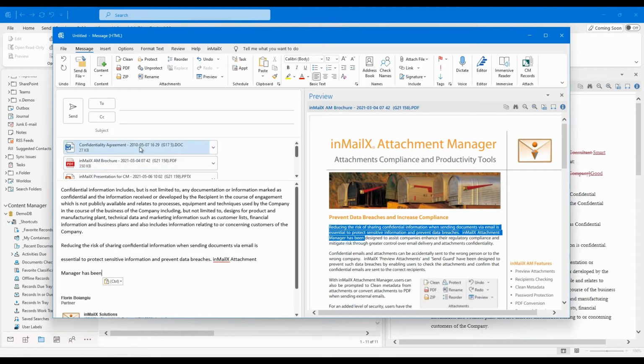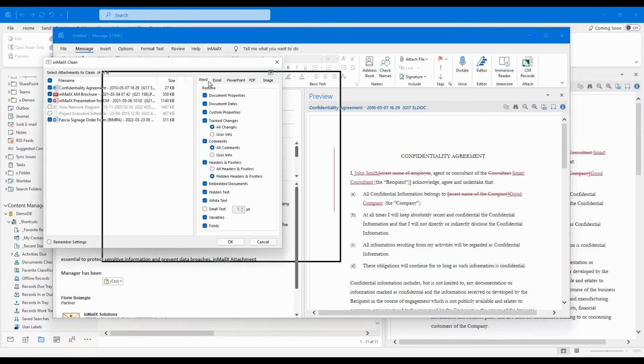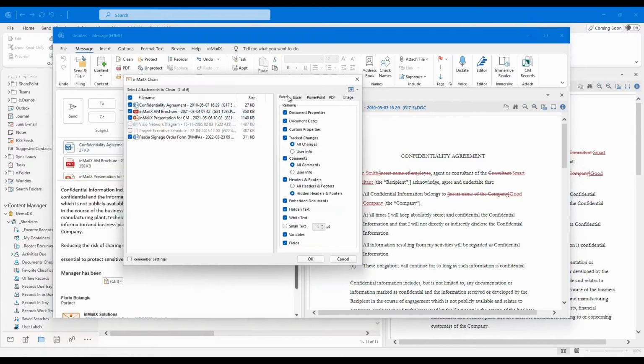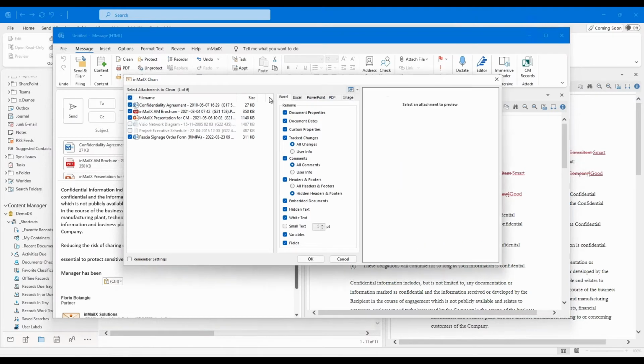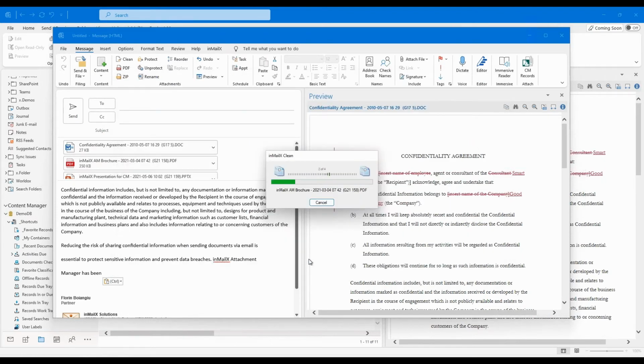The other aspect is, in this instance, this document has metadata. I have these track changes, so I want to clean this information before I send it out. But I don't want to remove the metadata from the original document in CM. To do that, all I need to do is select clean. So this is the InMailX clean window, and users can clean metadata from Word, Excel, PowerPoint, PDFs, and images. Also, this window has its own preview. So even if I don't preview it here, I can preview before I clean, and then just press OK.